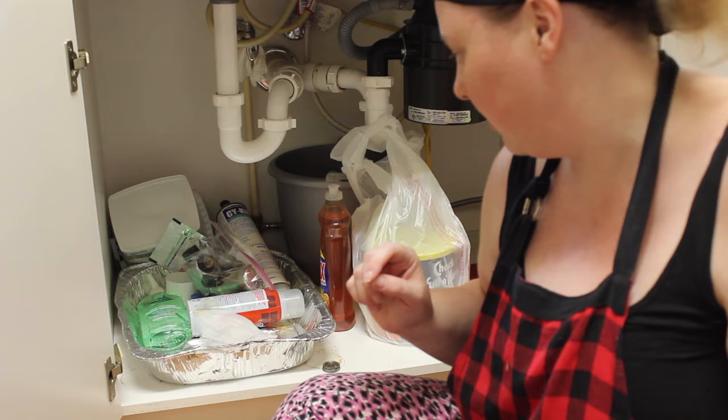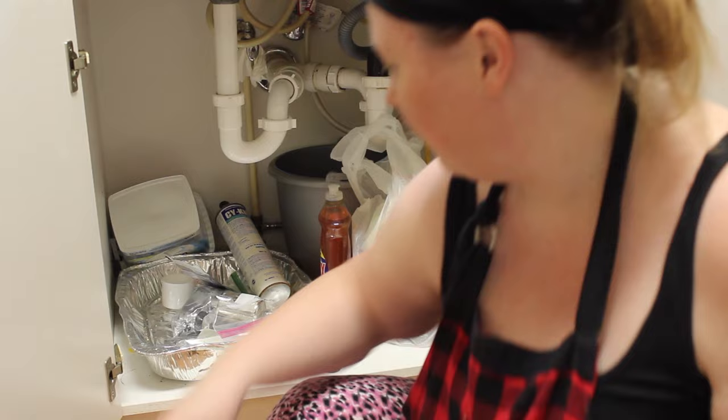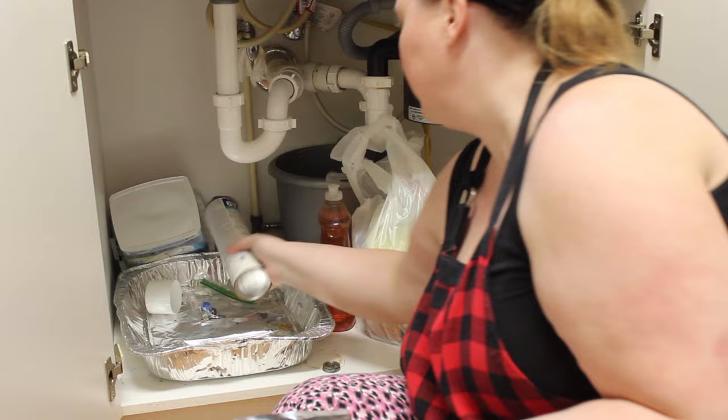Guaranteed it's gonna be another day, because I'm not gonna do it before the guy comes, and he's not coming until tomorrow, so we'll do it another day. Hand sanitizer. Could have used that already. Scotch guard, yeah. I don't even know if I want to keep all this stuff under here. That's, I don't know, dryer sheet down under there. Spare parts. That's kind of important. I don't even know what you are.